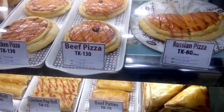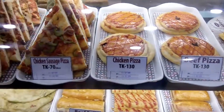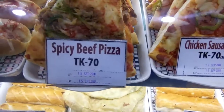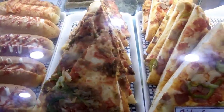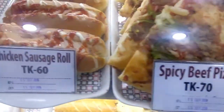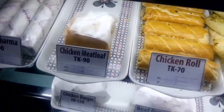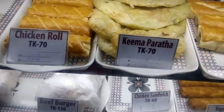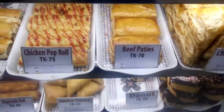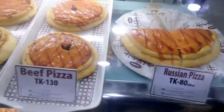AJWAH shop also has little spicy things, a little bakery things. You can see over here it looks really fresh in the morning. See the spicy beef pizza. Oh my god, it's very big and it looks so colorful and so nice. And chicken sausage roll, these are all baked items you can see over here. So you can come next time in future and taste each item. They're really good, and really nice in service as well.